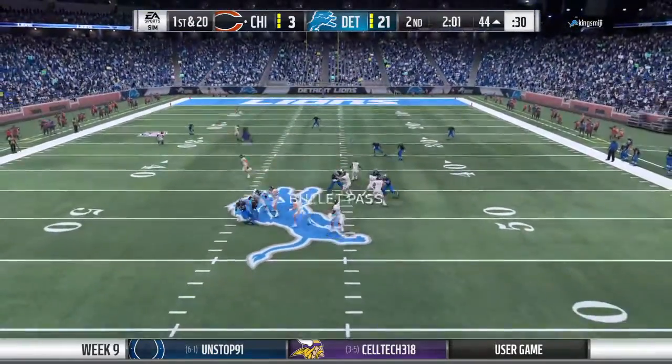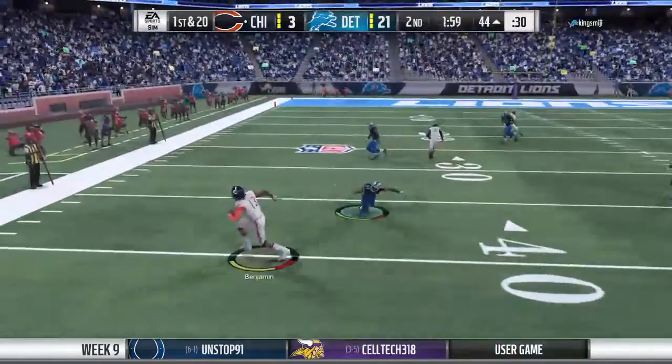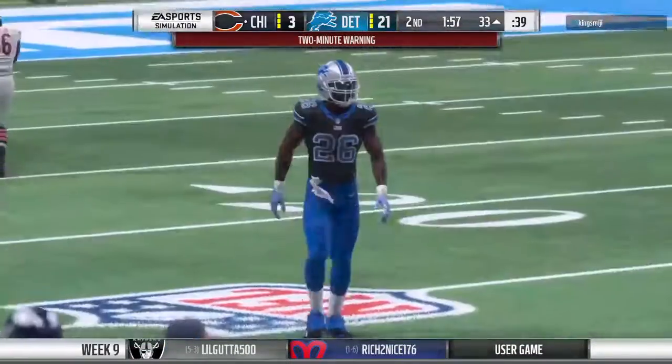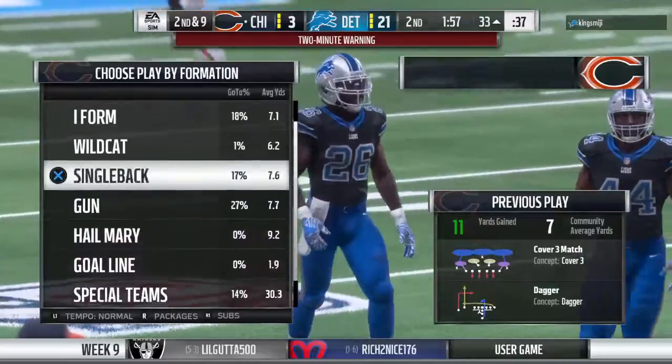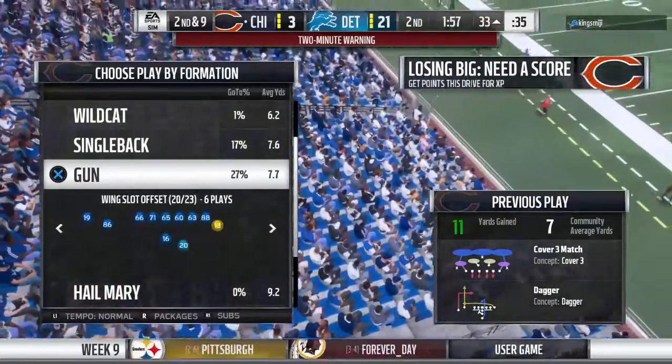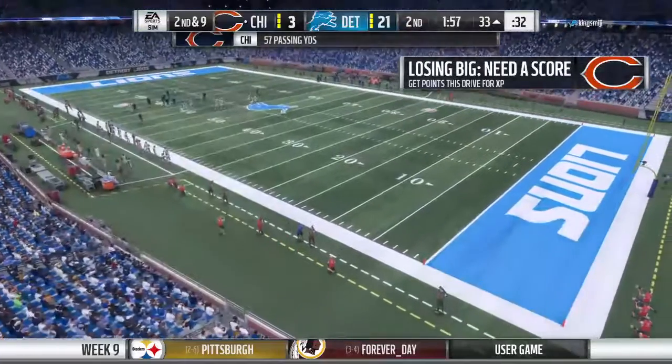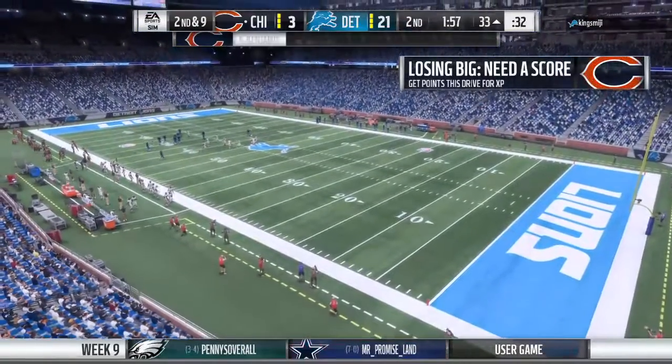They'll set up to throw. Caught on the left side by Benjamin. And he's going to get it down to the 33-yard line here. A minute 57 to go in this first half. We'll come back to Ford Field after this.